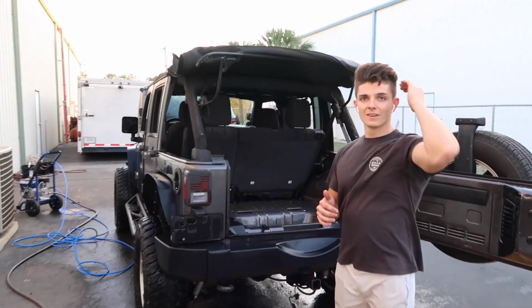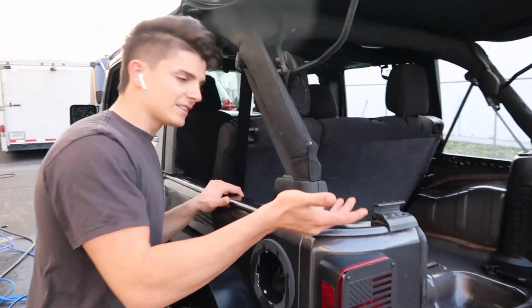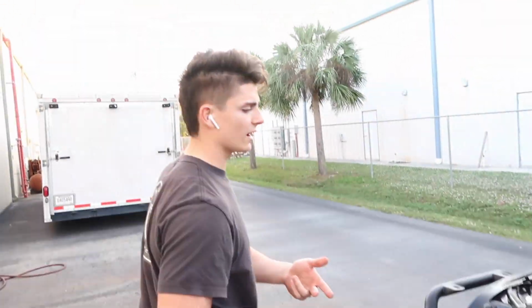So alright guys, I just washed it for the second time, and you can see it's still absolutely filthy. There's so much sand on this thing. I was spraying up in this panel gap, and look at all the sand that started coming out. And this is the second time I washed it. I Purple Powered the whole engine bay, sprayed it down.